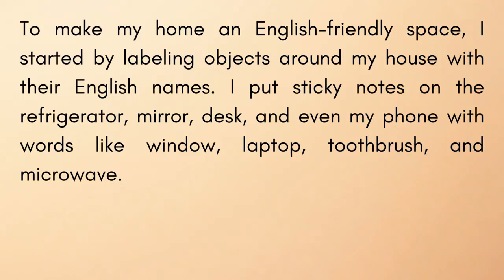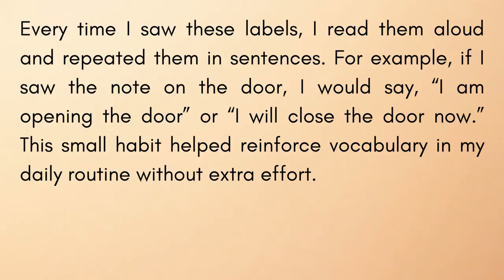To make my home an English-friendly space, I started by labeling objects around my house with their English names. I put sticky notes on the refrigerator, mirror, desk, and even my phone with words like window, laptop, toothbrush, and microwave. Every time I saw these labels, I read them aloud and repeated them in sentences. For example, if I saw the note on the door, I would say, "I'm opening the door," or "I will close the door now." This small habit helped reinforce vocabulary in my daily routine without extra effort.